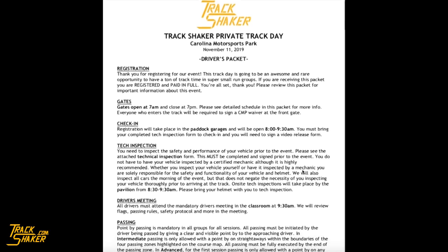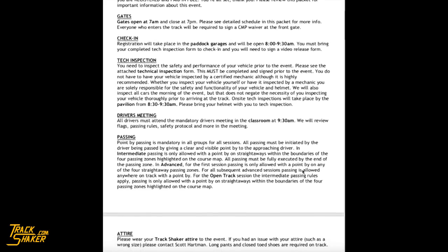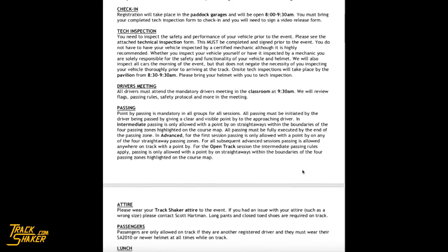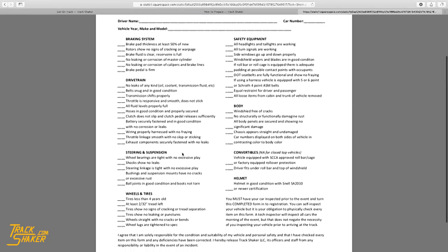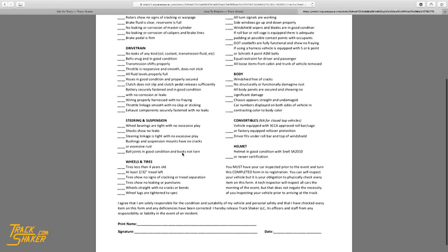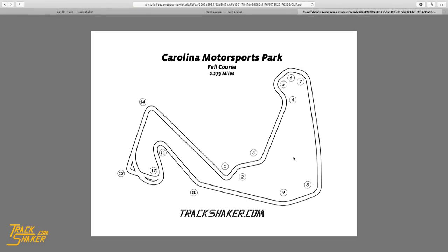After you've registered for your event, you'll be able to see your driver's packet on the event website, or you'll receive it in your registration email. This helpful information will include the event schedule, driver rules, tech inspection sheet, and more, so print it out as you'll need it later. Head back to trackshaker.com and print the course map for the racetrack you'll be driving on. It will be very helpful to have with you at your track day.